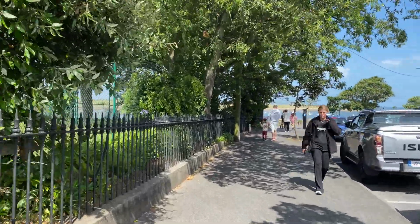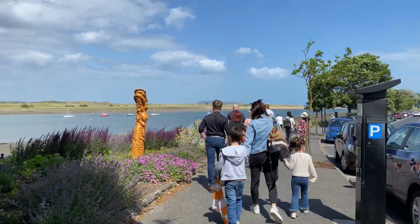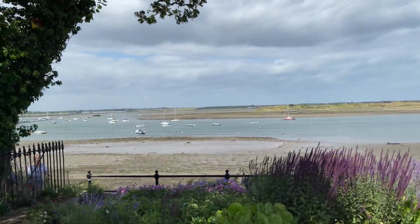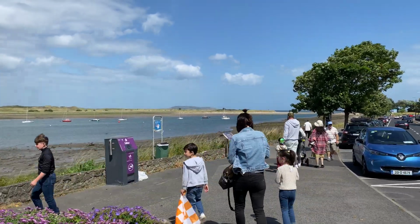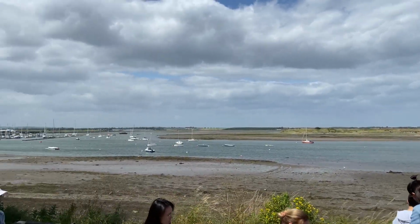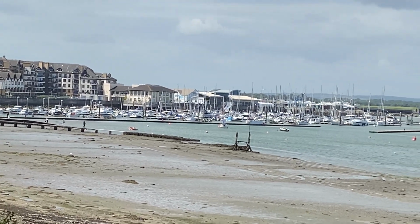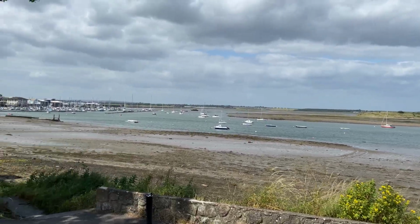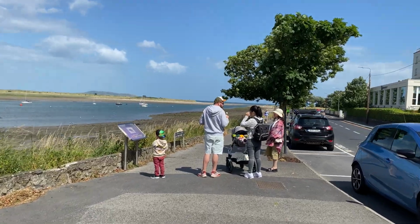So now we reached the Malahide beach harbor. You can see many boats parked on the harbor. So the sea is the other side, so I'm going to head on there now. It's a bit crowded, but not many. And this place is one of the tourist attraction, and you can find many apartments on the left side. Full of greenery.